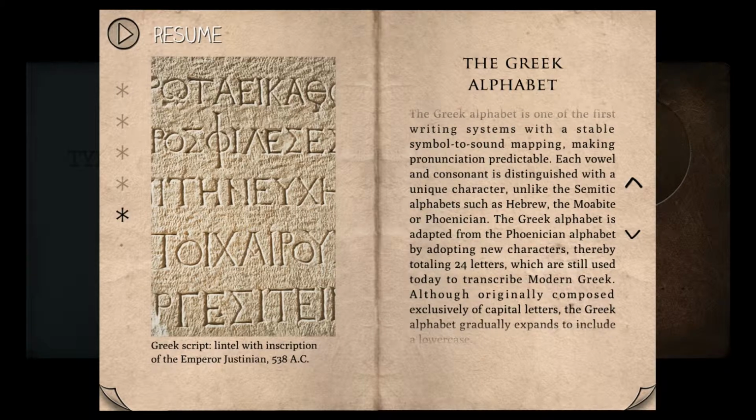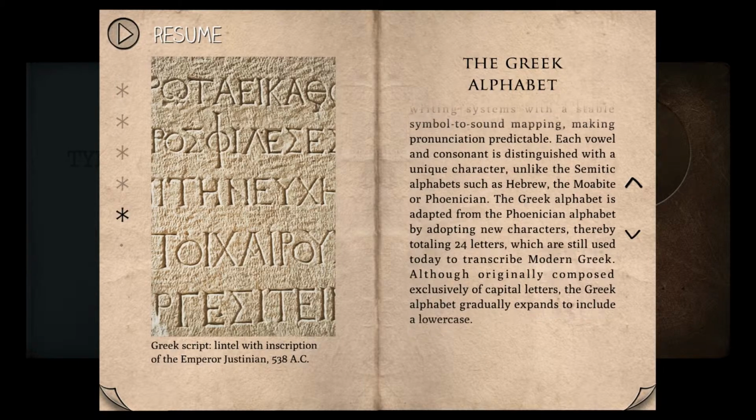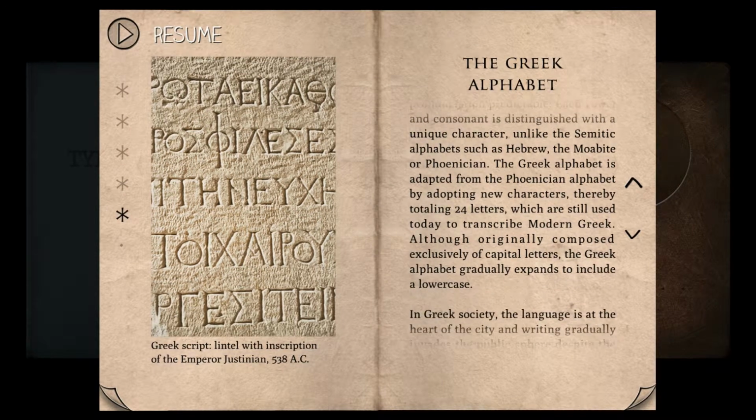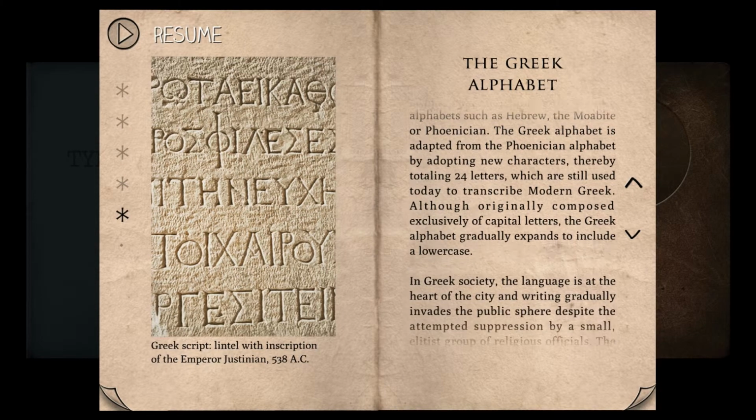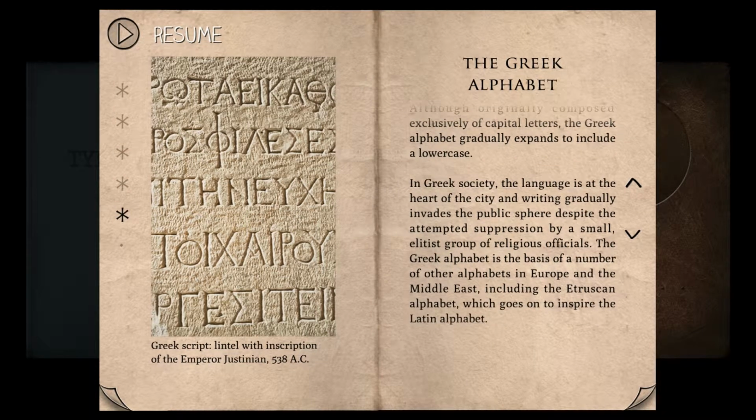The Greek alphabet is adapted from the Phoenician alphabet by adopting new characters, thereby totaling 24 letters, which are still used today to transcribe modern Greek. Although originally composed exclusively of capital letters, the Greek alphabet gradually expands to include a lower case. In Greek society, the language is at the heart of the city, and writing gradually invades the public sphere despite the attempted suppression by a small, elitist group of religious officials. The Greek alphabet is the basis of a number of other alphabets in Europe and the Middle East, including the Etruscan alphabet, which goes on to inspire the Latin alphabet.